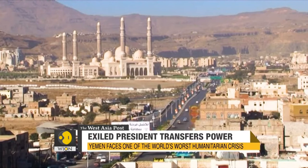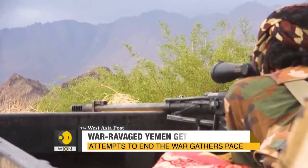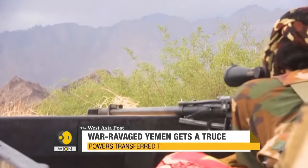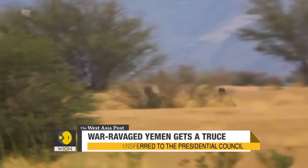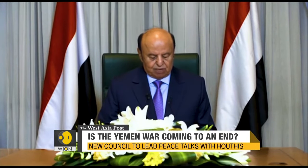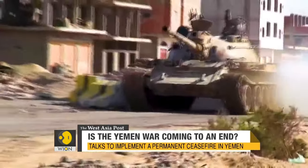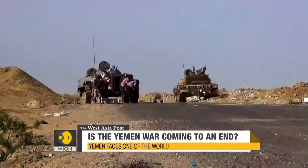But now the country could be looking towards some peace. Attempts to end the war appear to be gathering pace. Yemen's exiled president has finally stepped aside, transferring powers to the country's presidential council. President Abd Rabbu Mansur Hadi was in exile in Saudi Arabia. This means this presidential council can now lead talks with the Houthi rebels.